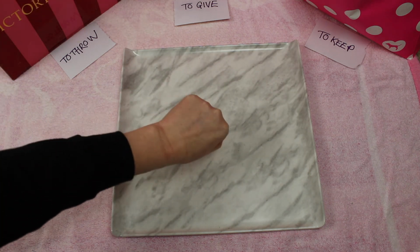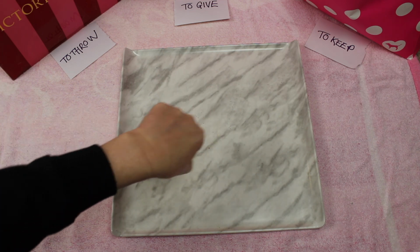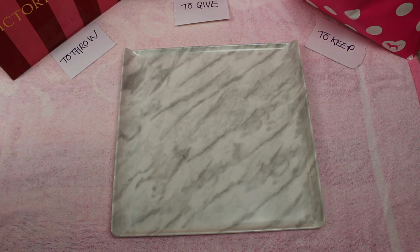By the way, if you see my wrist and it looks a bit funny, it's because I'm leaning on it while I'm speaking to you. So if you see that and wonder what it is, it's because I'm leaning and sitting on the floor, which is quite uncomfortable actually, but we're getting it done.